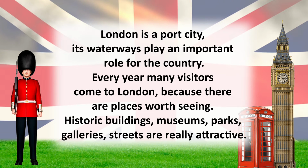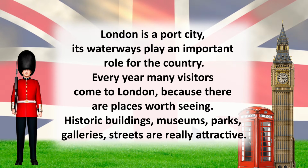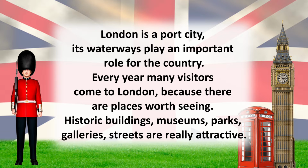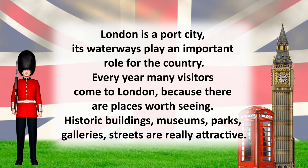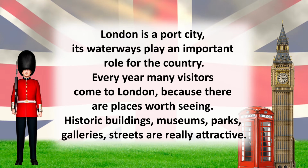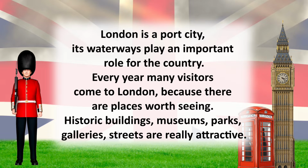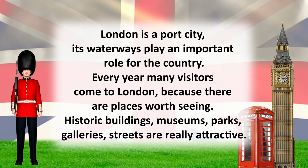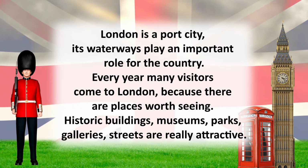London is a port city. Its waterways play an important role for the country. Every year, many visitors come to London because there are places worth seeing. Historic buildings, museums, parks, galleries, streets are really attractive.